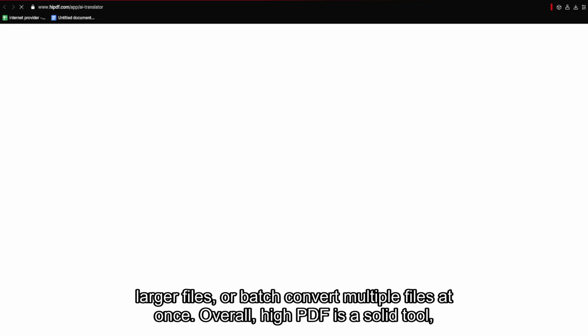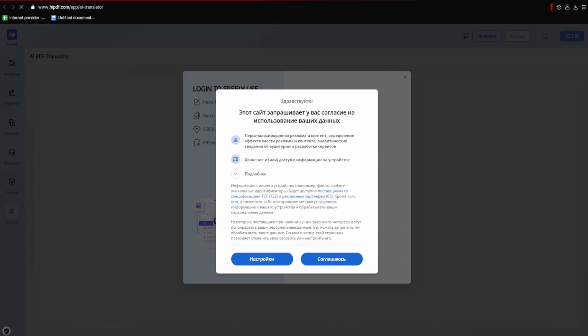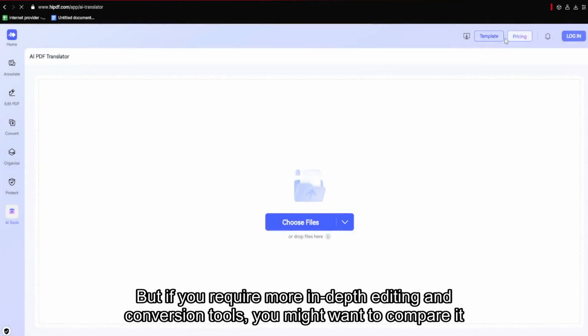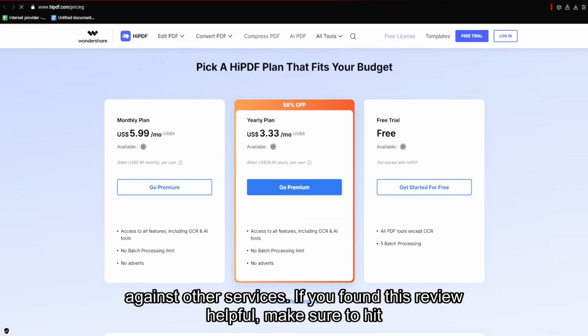Overall, HiPDF is a solid tool if you need quick and simple PDF processing. It's particularly useful for occasional users who don't need advanced features. But if you require more in-depth editing and conversion tools, you might want to compare it against other services.